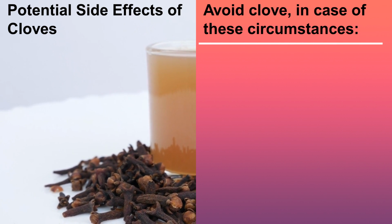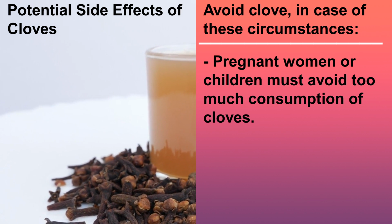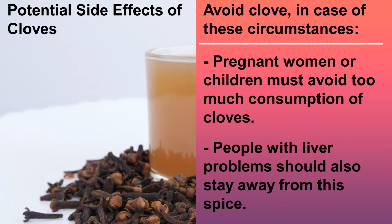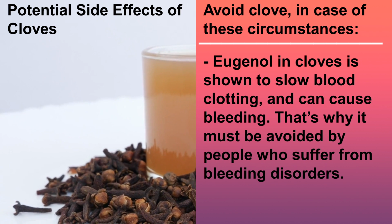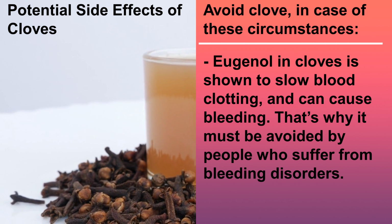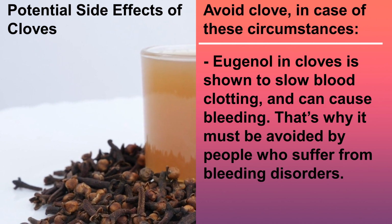Potential side effects of cloves. Avoid clove in case of these circumstances. Pregnant women or children must avoid too much consumption of cloves. People with liver problems should also stay away from this spice. Eugenol in cloves is shown to slow blood clotting and can cause bleeding. That's why it must be avoided by people who suffer from bleeding disorders.